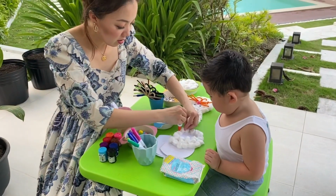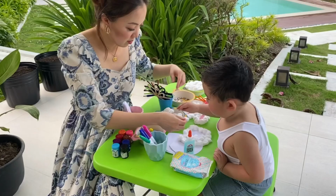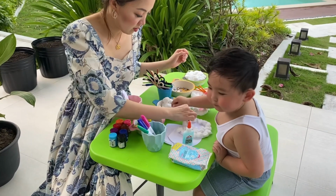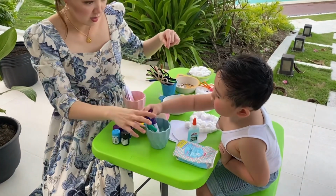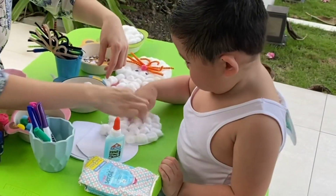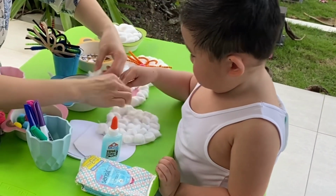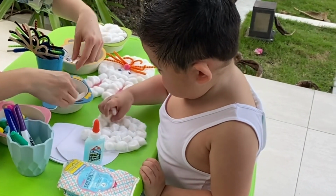So for this bunny greeting card artwork, I got most of the supplies from Expressions, and the kids really enjoyed making their own greeting cards. They get to make tig-isa sila ng gawa. And they choose the colors, and it was so fun just to stick the cotton with the glue on the cardboard paper, and they really loved it.